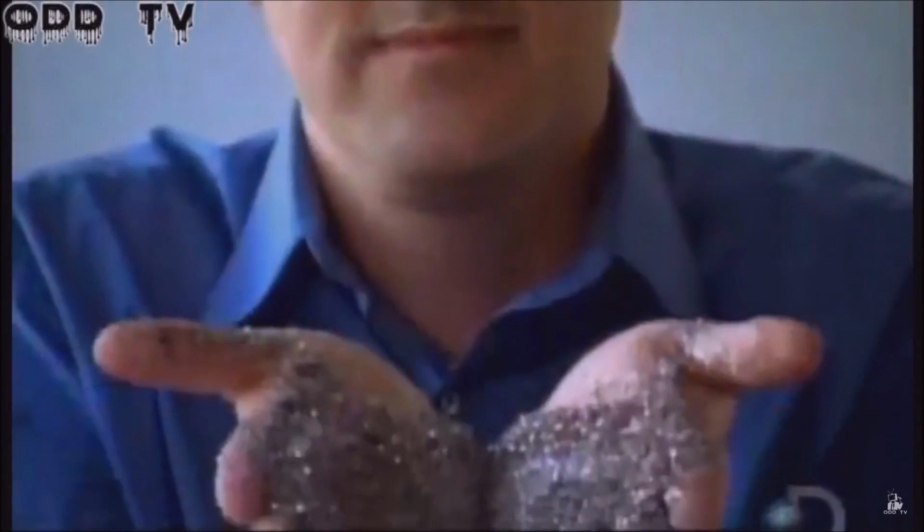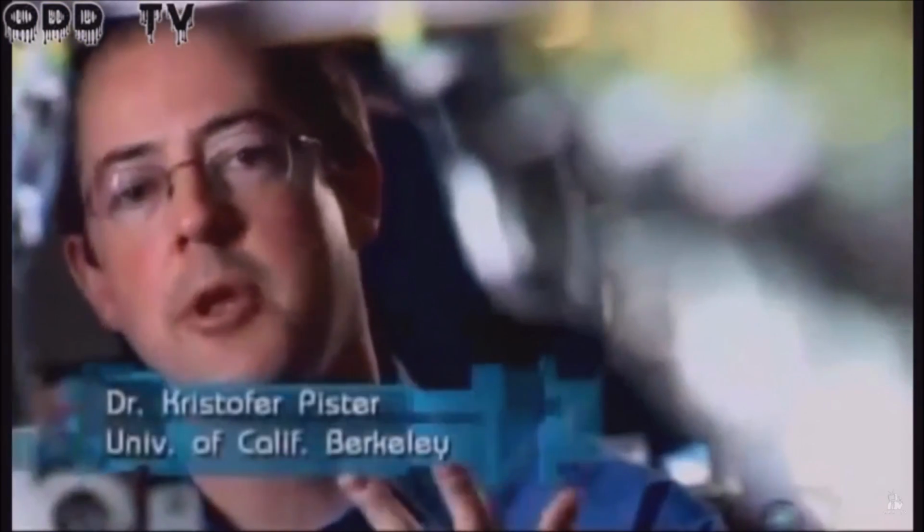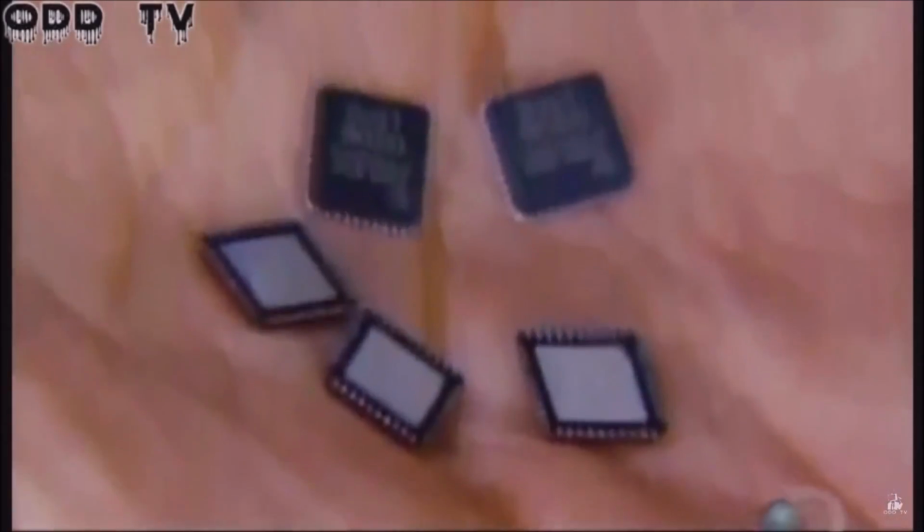But in the future, every square inch of every city will be alive with intelligence. Because every street and every building will have a network of microcomputers built right into them. Dr. Chris Piester calls it smart dust. A smart dust particle, or mote, is a wireless sensor with sensing, computation, communication, and power in one package. These all-in-one microcomputers will be small, very small. The size of a mote today is about the size of a grain of rice.